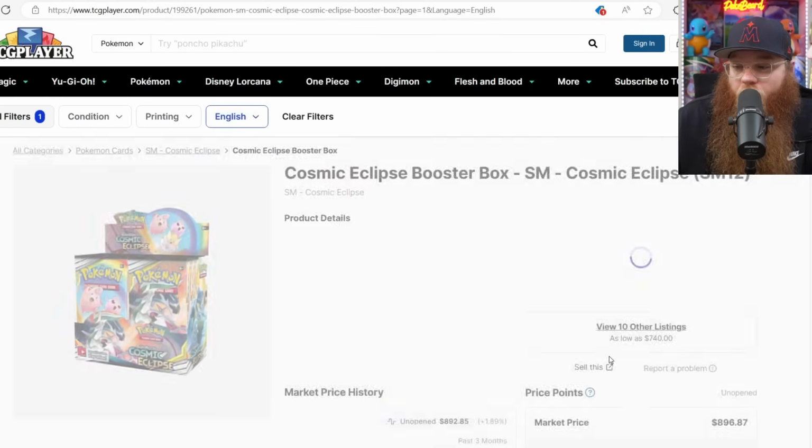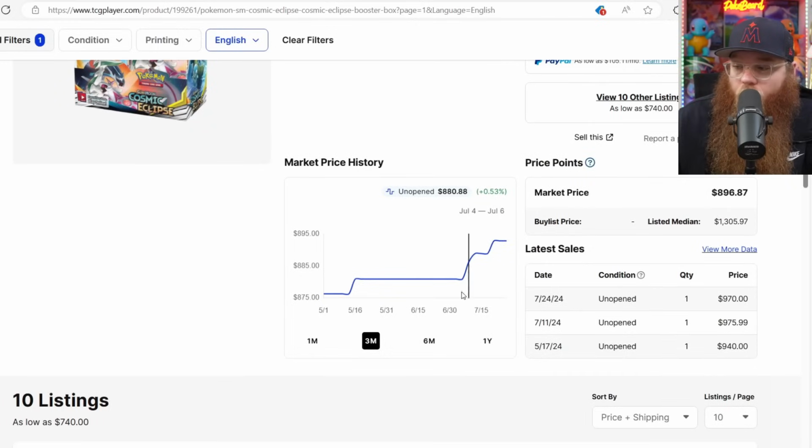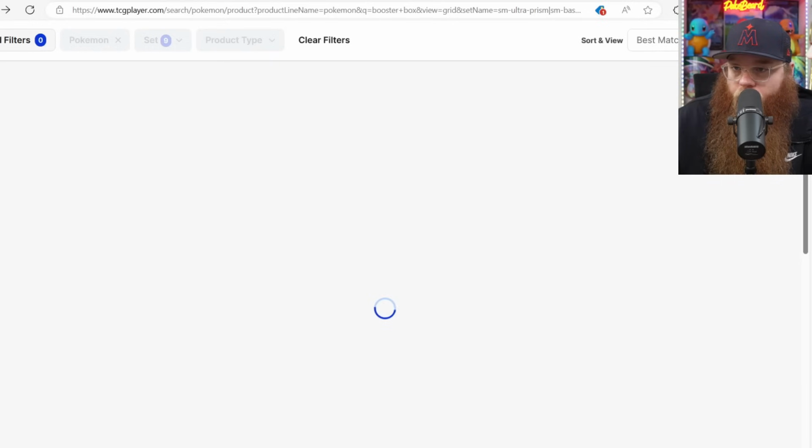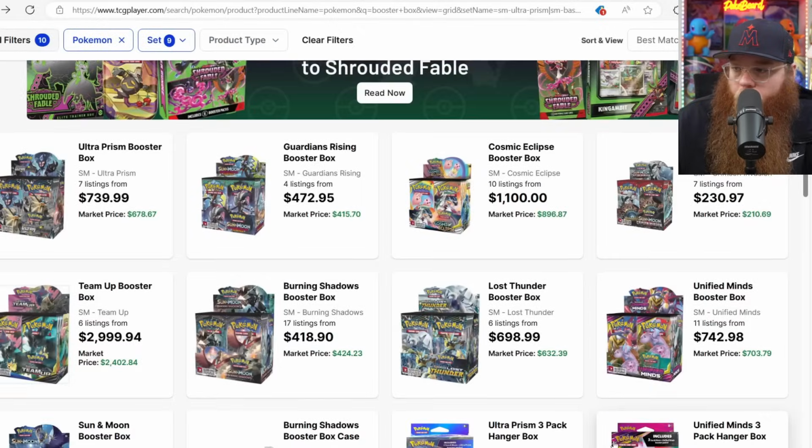Cosmic Eclipse is almost a $1,000 booster box now. Last sold $970. And I mean, it was $880 in June and $870 before that. But yeah, last sold $970, $975, and $940. That'll be a $1,000 booster box very, very soon. Probably within the next couple weeks.